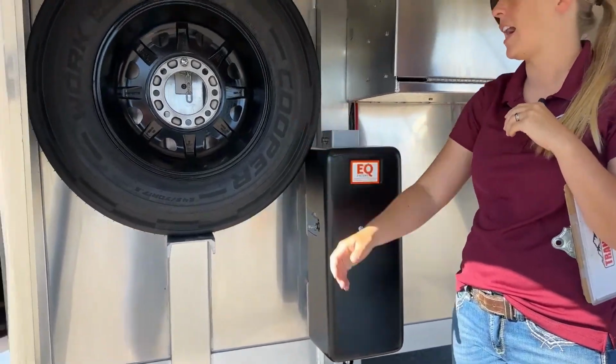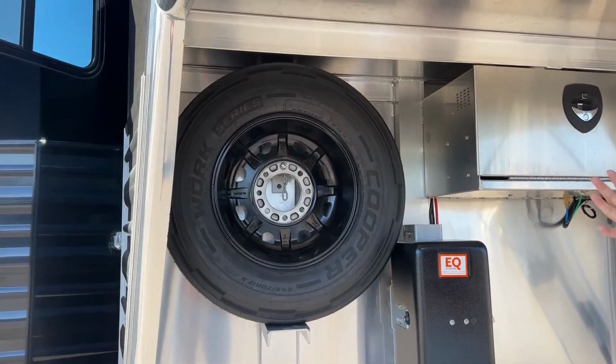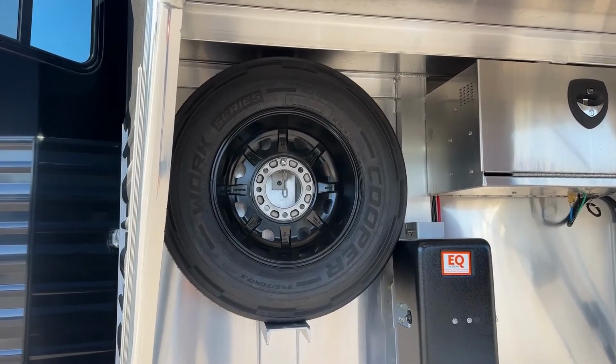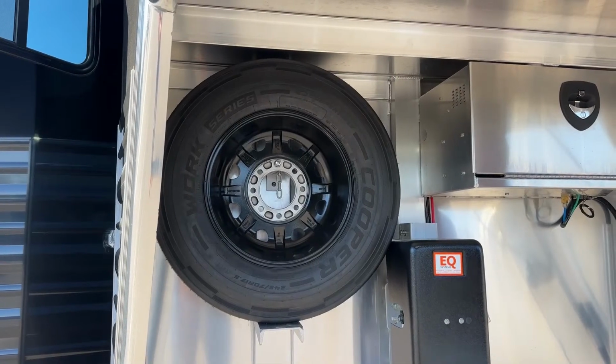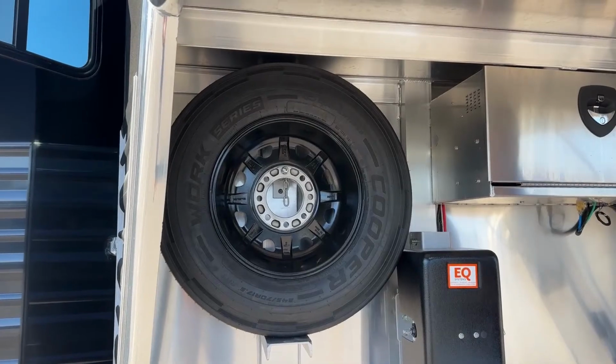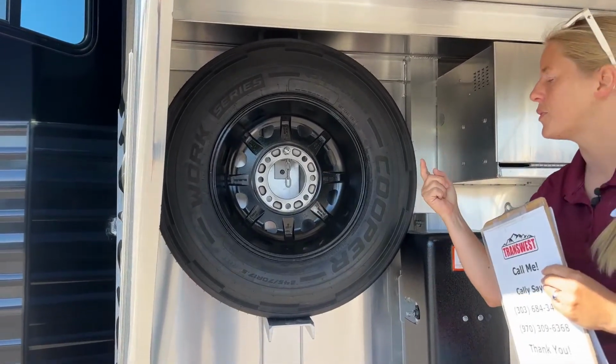We upgraded the wheels and tires on this particular one. We did these nice big 17.5 load range J Coopers. We've been a really big fan of these Coopers. We did a black spoke, which I will show you guys on the wheels on the ground. This one is flipped around.